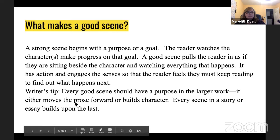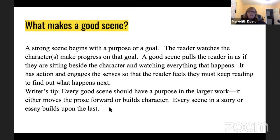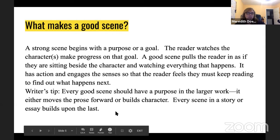So just a writer's tip, every good scene should have a purpose in the larger work. It should either move the prose forward or build character. Every scene in the story or essay should build on the last. If you want to think of them as building blocks, almost like we're ramping up tension, particularly if you're writing mysteries of any kind, but I would say fiction of any kind, you're building tension as you go. And so each scene should build up on that ramp, right?